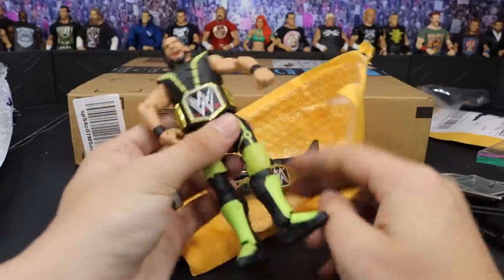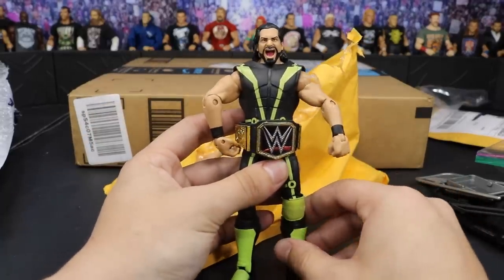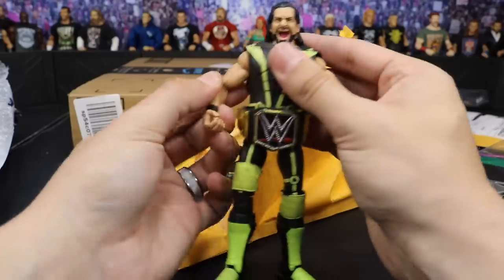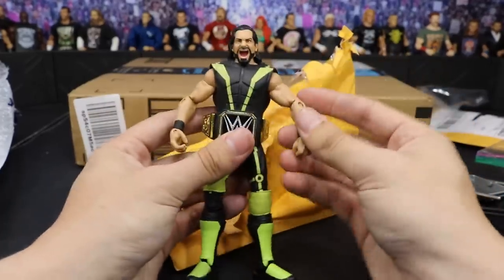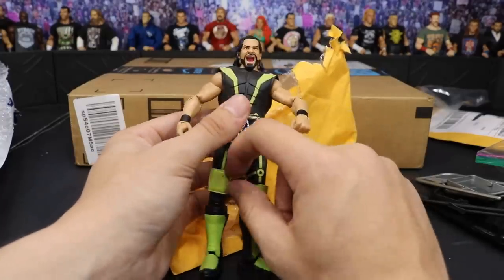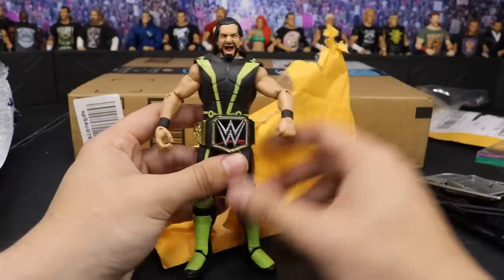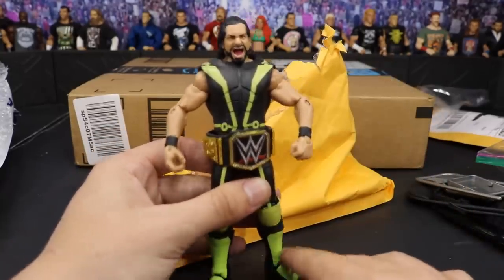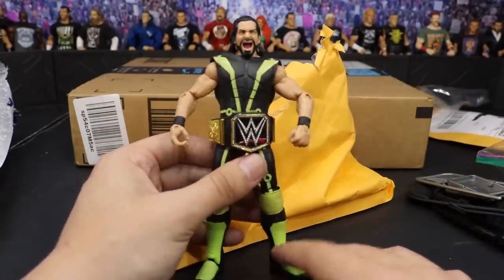We have the Elite 52 Seth freaking Rollins, and this is his SummerSlam 2016 and his Greatest Royal Rumble look. So he's looking great. Got the WWE Championship on there. Again, I own a ton of these Elite 52s, but Unstable is so nice, Christian, to send us over another one so that we can continue to make some custom Rollins and get the shelf looking nice.